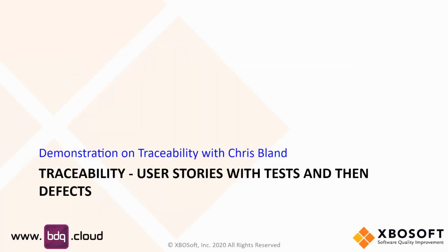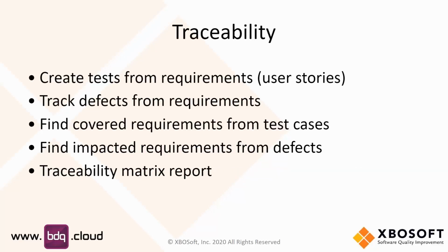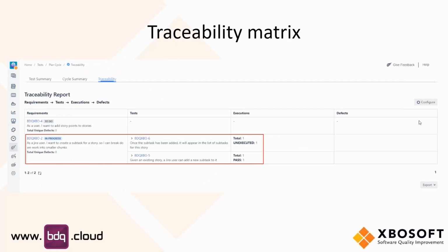Okay, so getting back to what we discussed earlier about being able to trace all the way from requirements or user stories to defects. Let's press on there, Chris. Absolutely. I think the traceability matrix is really important to be able to show how things are all connected together. Exactly. A picture paints 1,000 words, doesn't it?